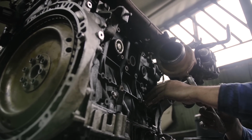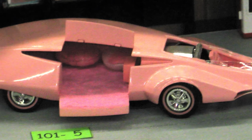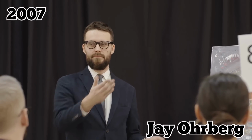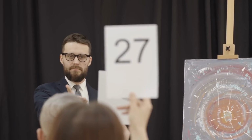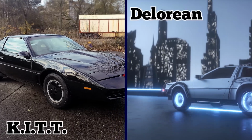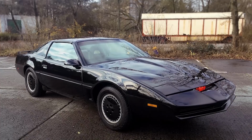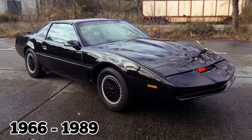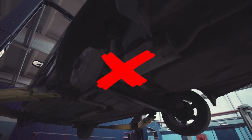Despite being a unique and recognizable phenomenon, there are some sources for the Panther Mobile that are still a little unclear. It was auctioned off in 2007 by J. Orberg, the designer of some of the most well-known cars in cinema and television, including KITT, the DeLorean from Back to the Future, the General Lee from the Dukes of Hazzard, and the infamous Batmobile from 1966 and 1989. Despite what most people might think, Orberg didn't design the Panther Mobile.